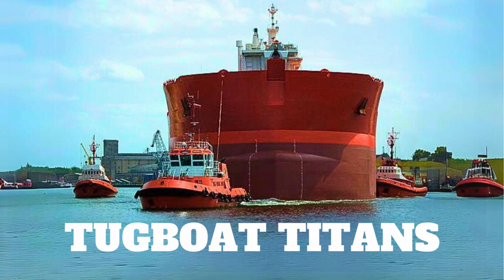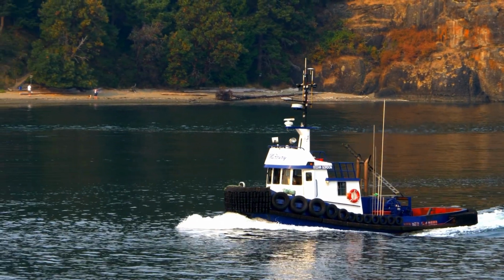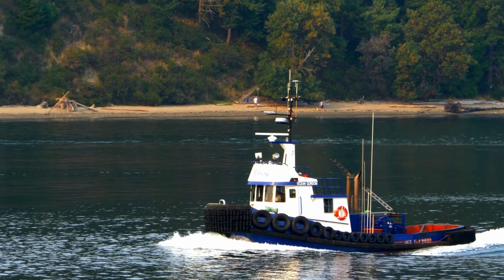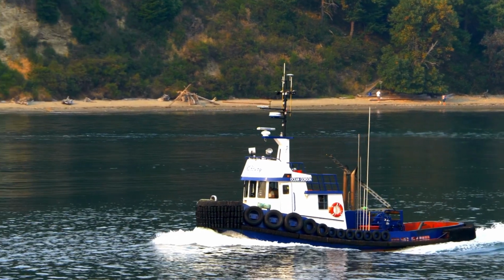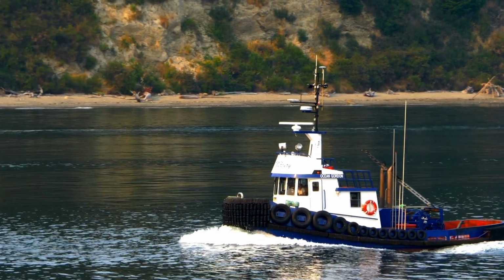Ever wondered about the unsung heroes of the seas? Meet the masters that silently guide giants through treacherous waters and tight spots. That's right, tugboat titans. Join us as we explore the fascinating and impressive capabilities of the world's most powerful tugboats.